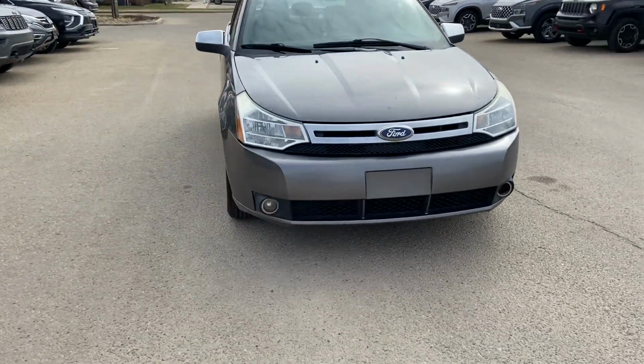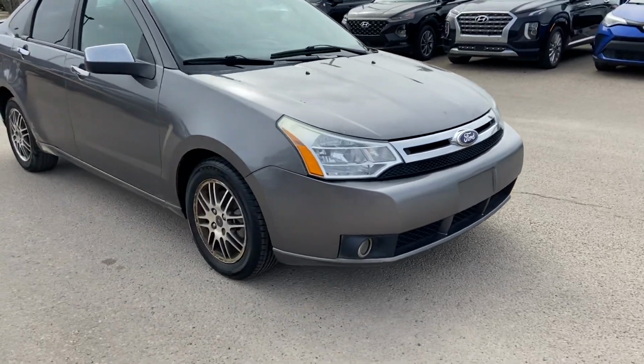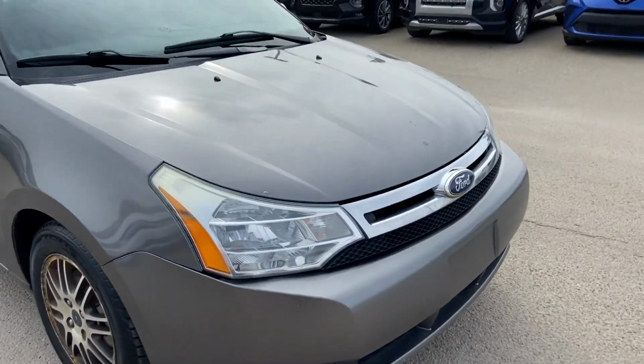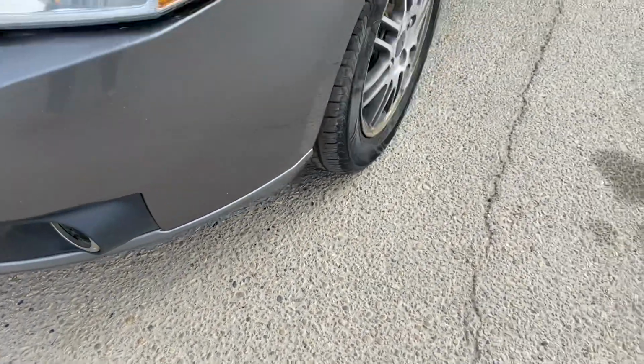I do want to start by saying this unit is being sold as traded in the condition it did arrive in. So I'm just going to go over everything. There's some scratching on the hood, a couple dents, one light down here is broken.